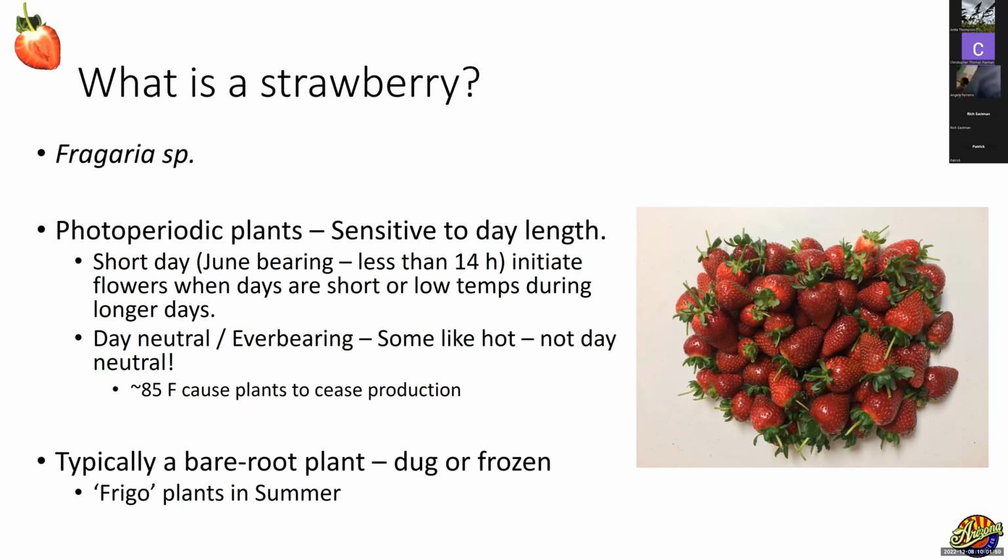And then you have things that are day neutral or everbearing, where they just say, hey, I'm going to grow under any conditions you give me. The better the condition, the better I'll grow. But I can operate within a pretty wide range, and the daylight doesn't affect me as much. There are considerations for both of these.